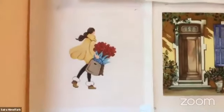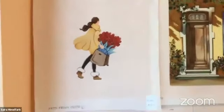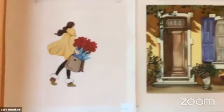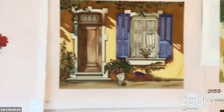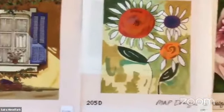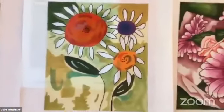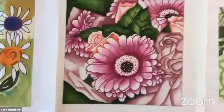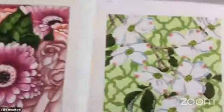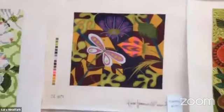So these are a collection of canvases that I think could be perfect for the workshop. These are specifically floral canvases. This is another huge, beautiful piece, and there's a lot of stitches that you can do with these too. Absolutely. Oh, I love the dogwood. So pretty. And then there's a butterfly and dragonfly in that. Oh, fun.